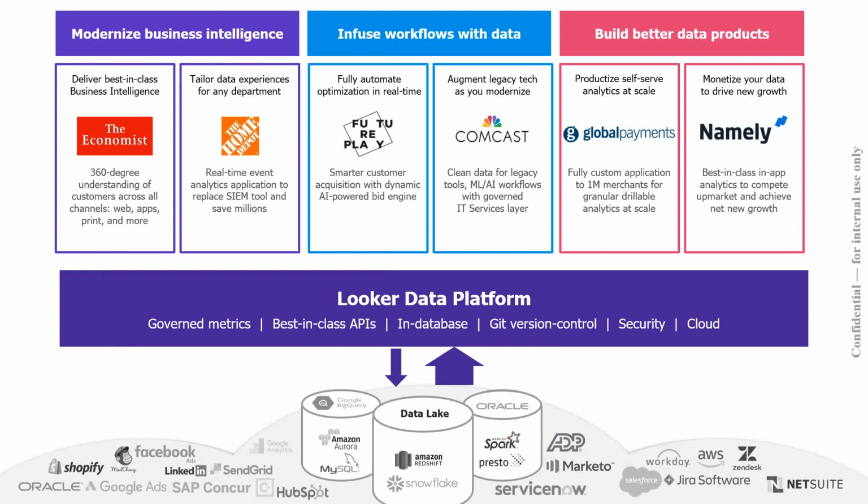So as you can see here, Home Depot is using it to replace Splunk. From a security standpoint, they're running 120,000 events on Looker to notify them if there's any breach in their security. Comcast is using it to infuse workflows with data into their different systems to allow end users to interact with the data in applications that they are using on a daily basis. So this kind of gives you some examples of how other companies are utilizing Looker.